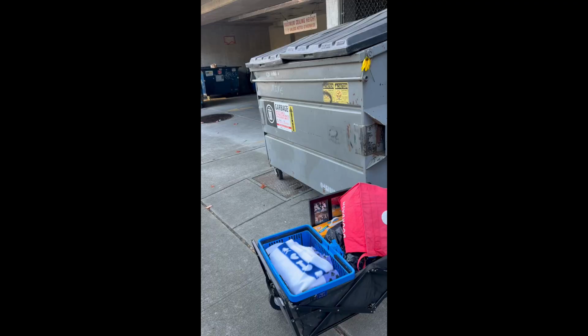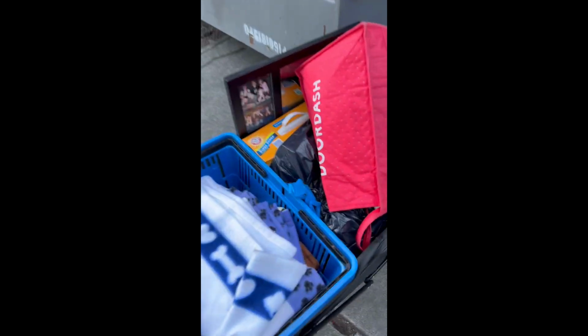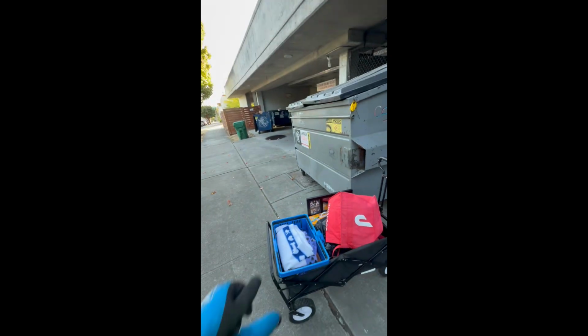Time to get this bag out of here. Got the wagon loaded up. Everything's in here. Let's get her on home.